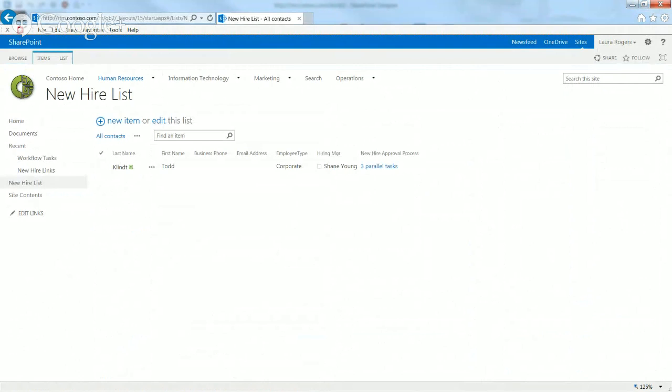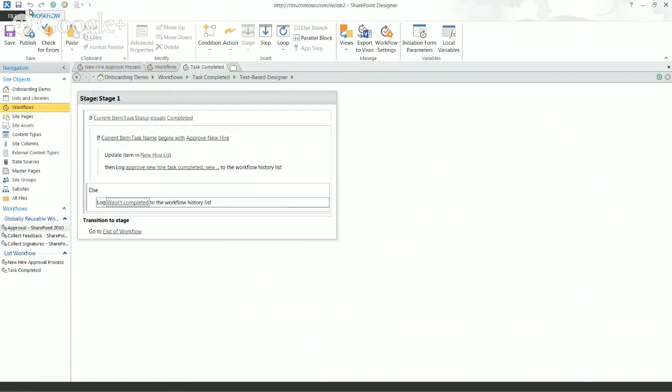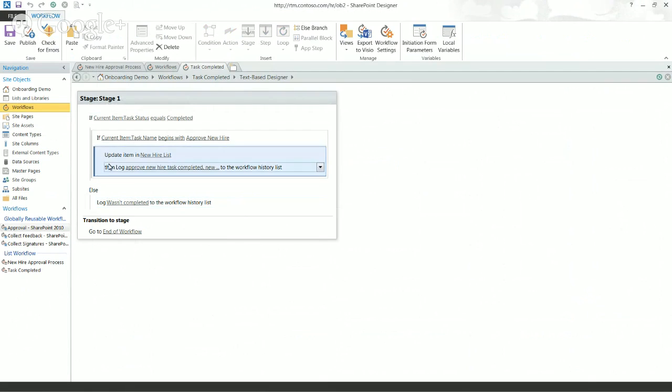So now in my task workflow, I need to be able to increment that number up as the tasks get completed. So I'll go ahead and refresh in SharePoint Designer. Since I created a new field, SharePoint Designer needs to be notified that the new field exists. That's why I have to hit refresh over here. So if it begins with approved new hire, it's updating that. If it begins with something else, I'm going to do my else.